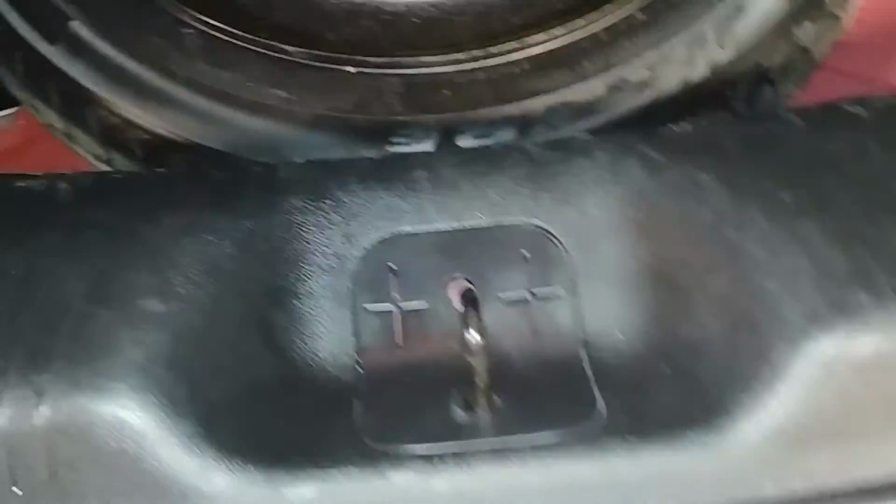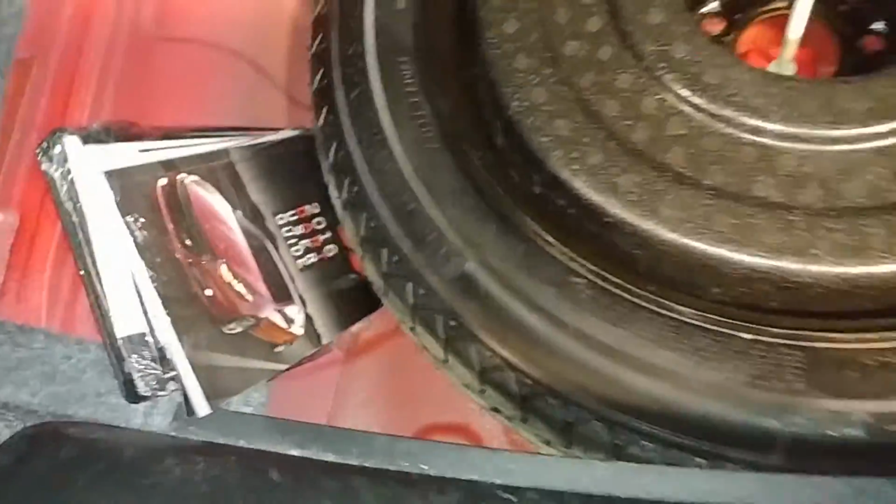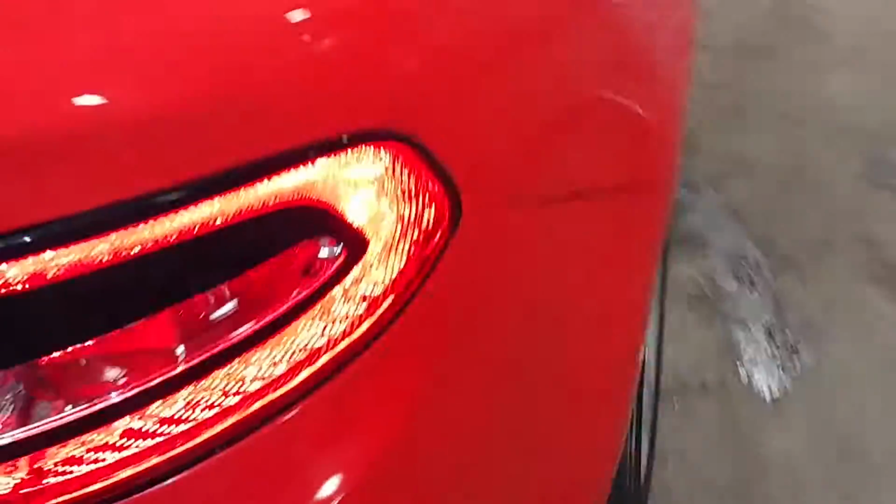Coming around, rear bumper. Looks good. Rear deck lid. Looks good. Trunk space, and what that looks like. Got a spare tire here with some tools, and I tucked away your owner's manuals there. This quarter here looks good.